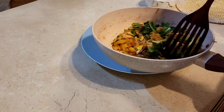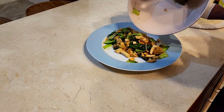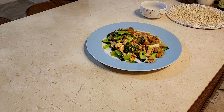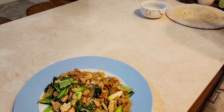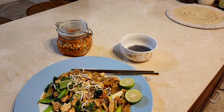Wow, so good. In Indonesia, we call this one kue tiao. This is the dessert.